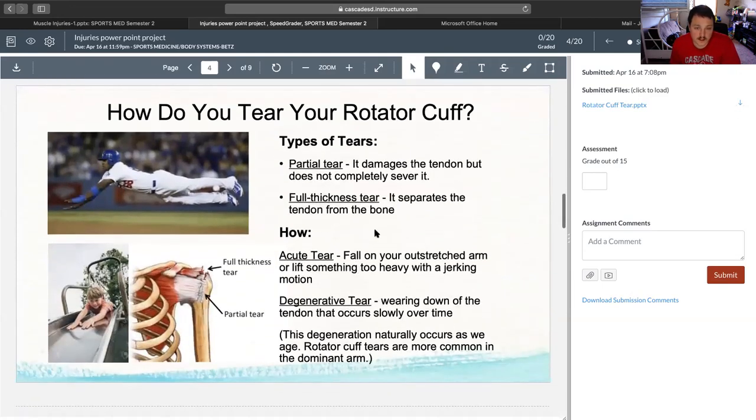Good. So how do you tear it? We have partial tears and we have full thickness tears. Obviously both are bad, but we want to stay away from those full thickness tears. Those are the ones that a lot of times require surgery. You could have it from falling on an outstretched arm or lifting something too heavy with a jerking motion. It's that idea of your muscle going from relaxed to flex really quickly. That can cause some of these issues.